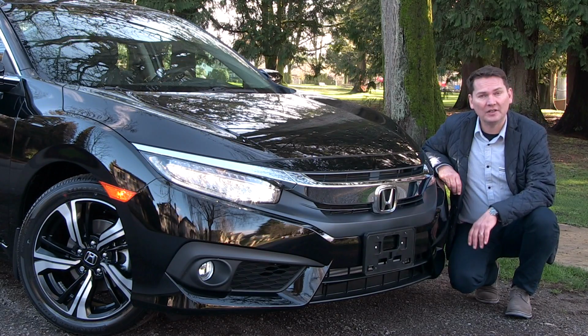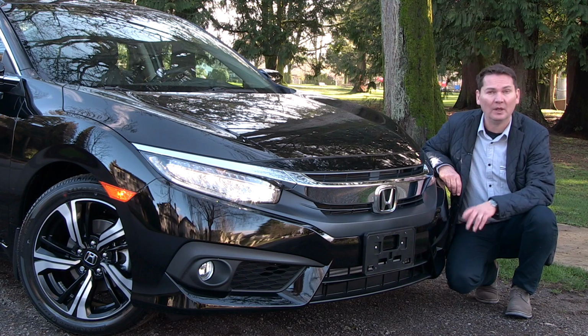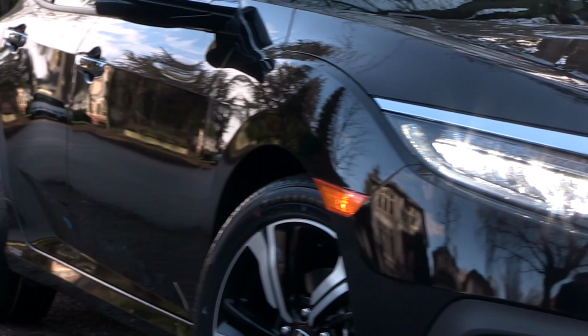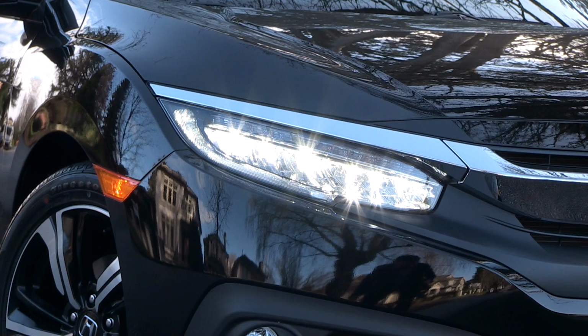That turbocharged engine is in a new trim level. It's called EX-T. T stands for turbo. The turbo is also in this car, the Touring model. Touring's easy to spot because it has this unique set of headlamps. They're LED, both high beam and low beam, and LED tail lamps.